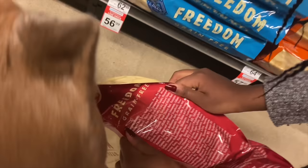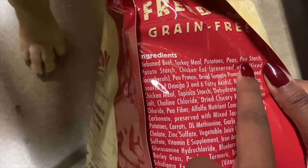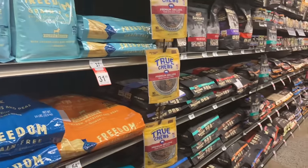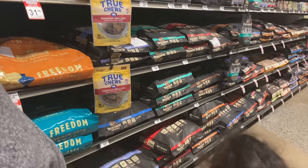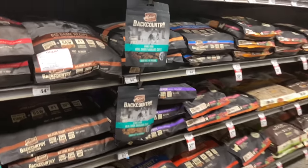Well, this one's good. It's going to be on the side. So, beef, turkey meals, potatoes, peas starch, potato starch. See, I'm going to stop right here because this is a no. That's so a no. We're going to move away from... If you give dog food for large breed, make sure it has rice in it. Make sure it doesn't say grain.